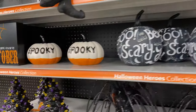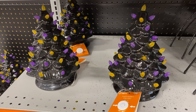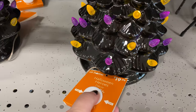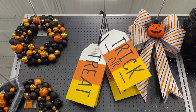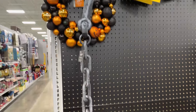Some more pumpkins and a Halloween tree. Super adorable. Let's see if this lights up. It does. So cute. And here are some wreaths and wall decor and a spooky hook with a chain.